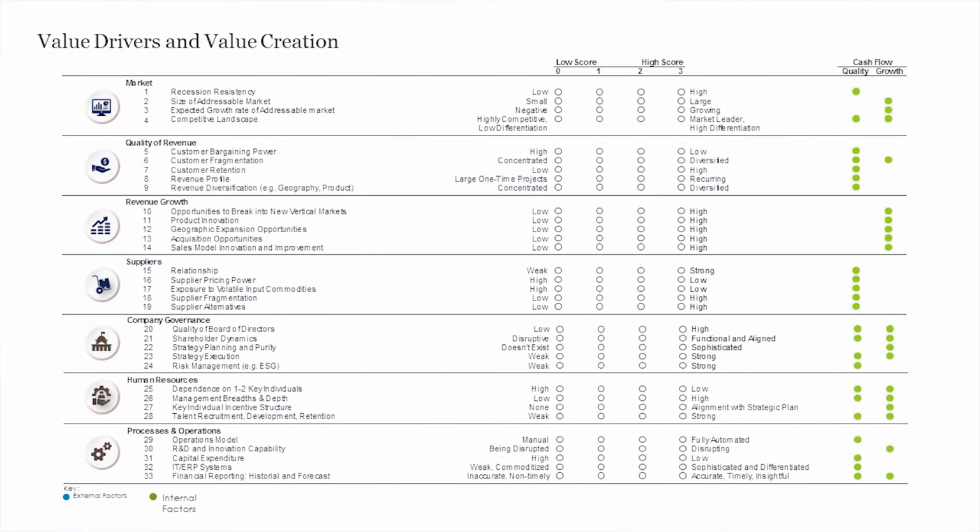Anything that impacts, if you look at the far right in the chart, the quality of free cash flow or the growth of free cash flow will impact valuation. But we went deeper than that. We said, okay, what are some of the detailed variables that we keep seeing over the past 18 months that really impact value? So there are actually 33 things that we put down. And we categorized them under 5 major buckets that you see here: market, quality, growth, supply, relationship, governance, HR, and processes. The top 4 are external, and the bottom 3 are internal, okay?